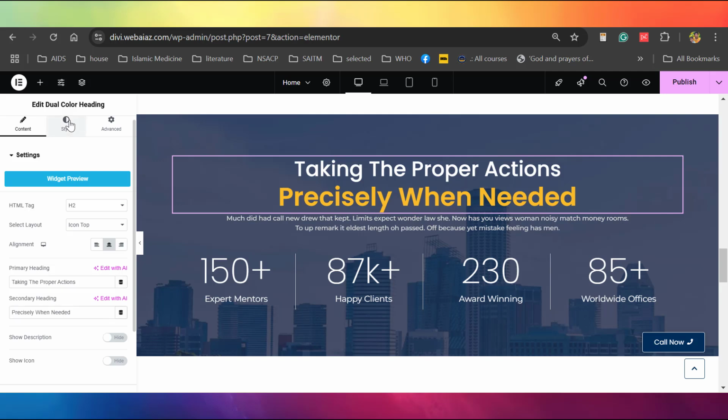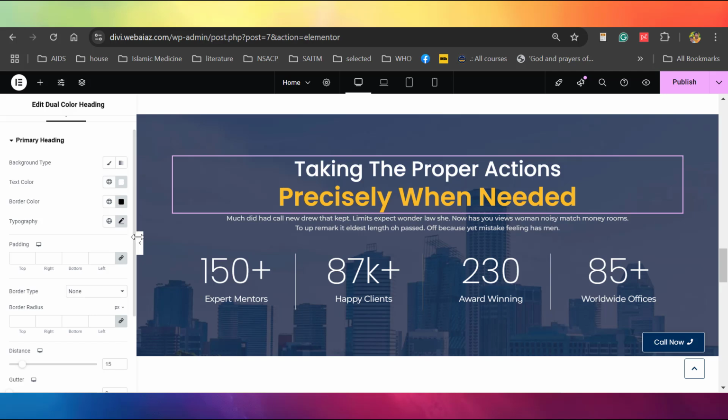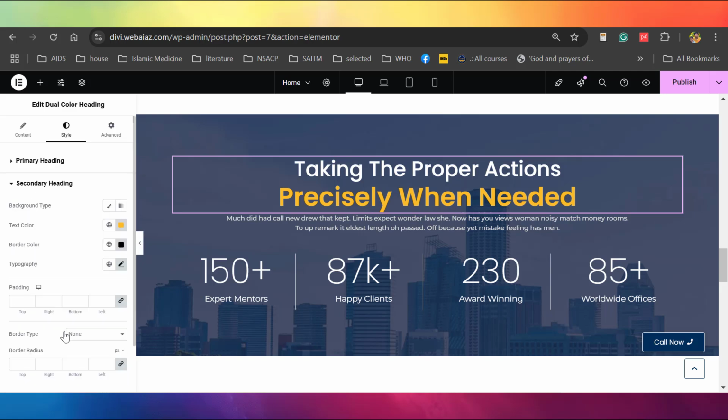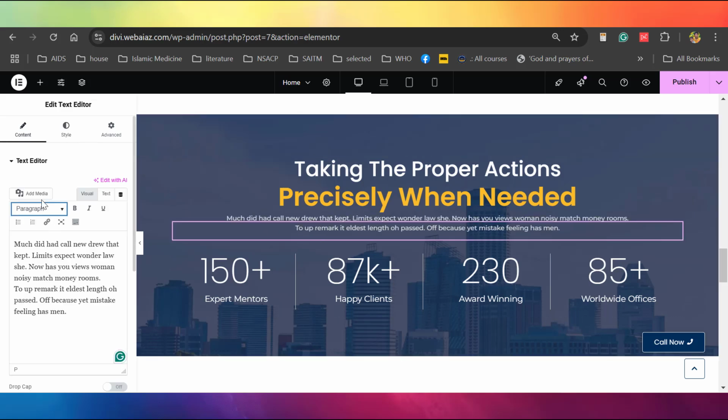For color, you can go to the style, and here you can see the text color. You can edit here. So this is the primary heading. You can edit the color. In the secondary heading also, you can edit the color here. So like that you can edit. And this part is a text editor. You can edit the text. If you don't want it, you can just delete it here.